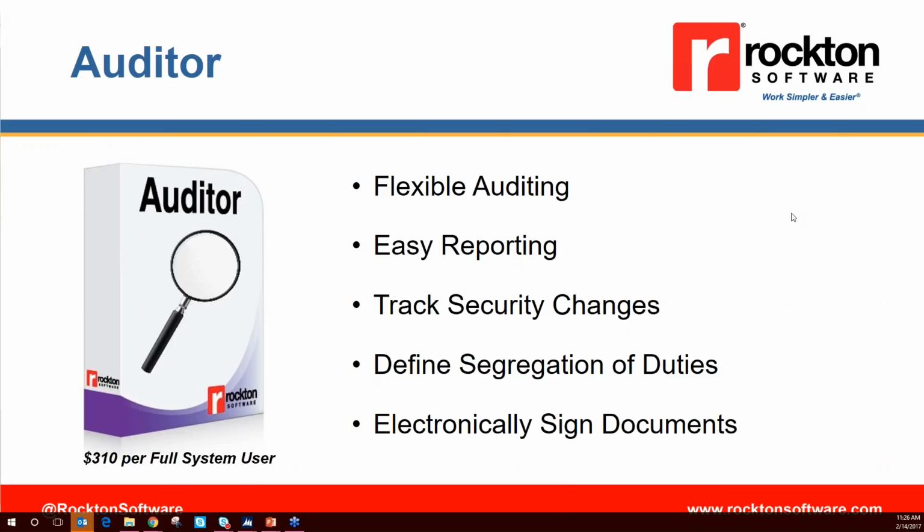So Auditor is probably another one of our very, very most popular products, right behind SmartFill. And this is for those of you that might have a ghost that lives in your GP, someone that makes changes and doesn't tell you about those changes in your system. Maybe somebody is doing something fraudulent. That happens sometimes. Auditor is a way for you to track those changes at that field level so that you can say for sure it was Mr. Plum in the library with the candlestick that made the change.